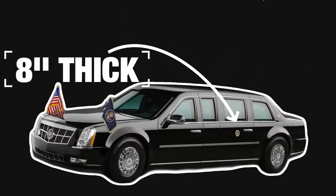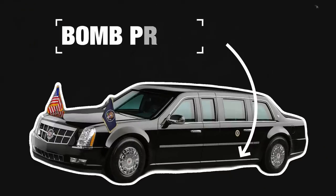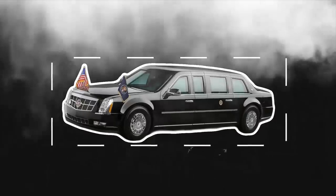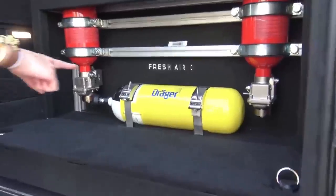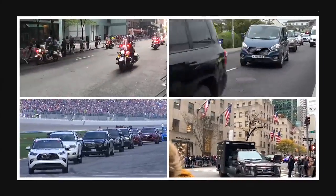The doors are 8-inch thick, the windows will stop a bullet from a Magnum, and the floor is built on a modified truck bed with armor floor plates to protect from bombs and grenades. It's even hermetically sealed to prevent biological attacks with its own oxygen supply. On board, you'll find rocket-powered grenades, night vision optics, a tear gas cannon, pump-action shotguns, and even 2 liters of the president's blood type.